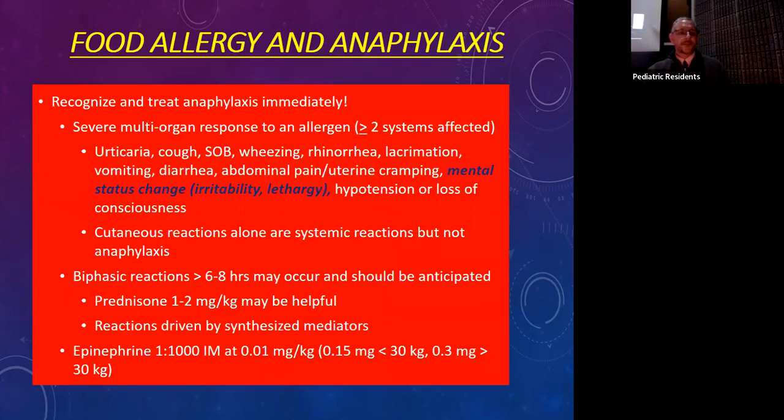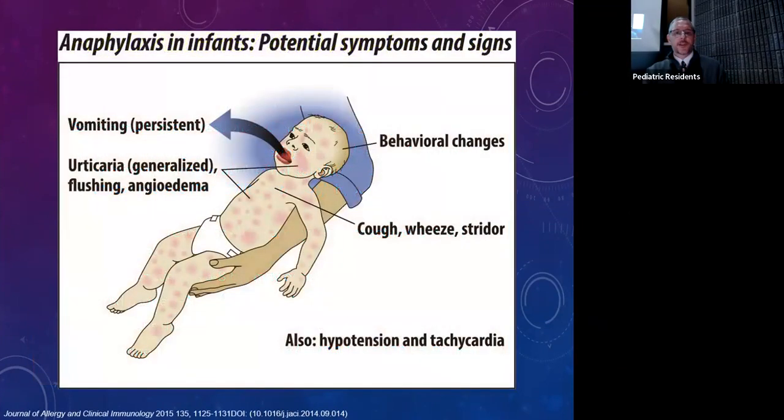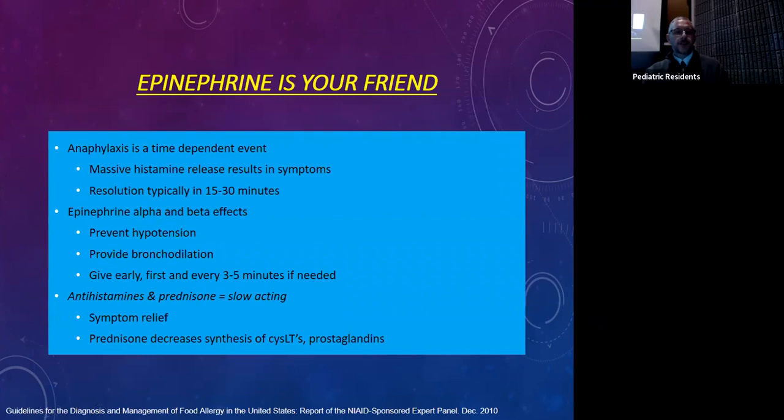And then finally, just some slides on recognizing anaphylaxis and treating it with epinephrine. In babies, vomiting and behavioral changes may be things that you need to look at. Epinephrine is also your friend. I want you to look at this real quick. Typical resolution is in 15 to 30 minutes. Onset of cetirizine and diphenhydramine is about 30 minutes. So when we're treating allergic reactions only with antihistamines, we may be treating ourselves more than treating the patients.